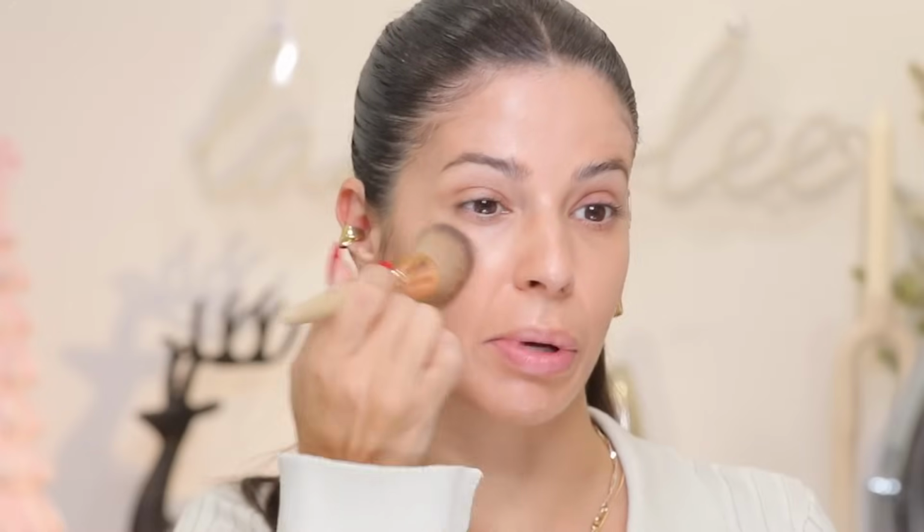I would say it's more of a luminous finish for sure, but it looks super natural on the skin, and it is a bit buildable, believe it or not. Depending on how much you use, you can really build this up to, I think, a medium coverage, which is pretty good. Okay, so this is what it looks like.